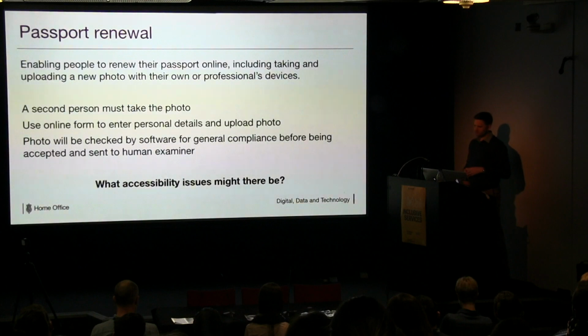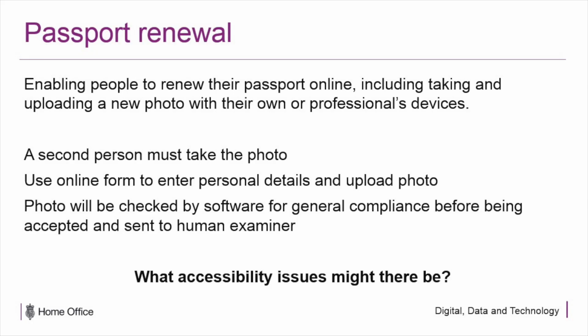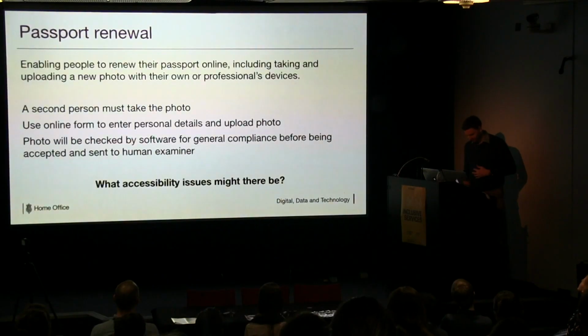So I'm going to leave this question with you. I'll go on to talk about the other things. But what accessibility issues do you think there might be with that service? So start thinking about that.